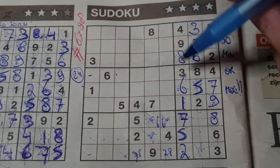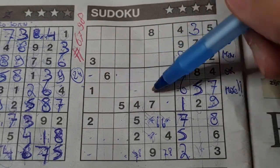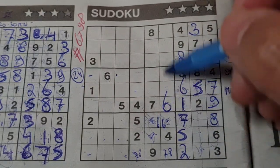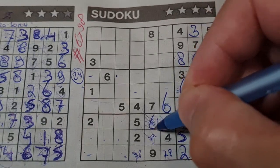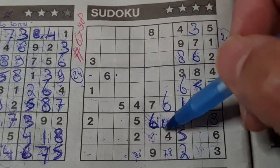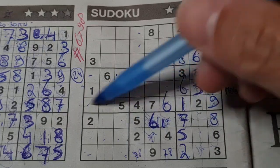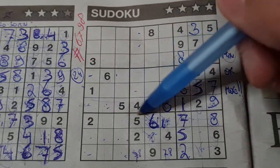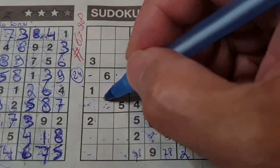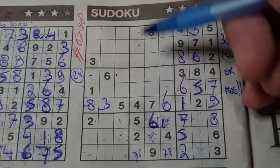Then 8. We have a 6 in this row and a 6 in the middle row, so in the row below the only place left for a 6 should be there. I've marked those two boxes early with a 6, and we have a 6 in this column, so this box can't be a 6 anymore. That box should be a 6. The 1 and the 3 are left here. Two missing numbers in this row: 3 and 8. We have a 3 in the first column, so no 3 there. 3 should be here, and 8 goes there. Okay.